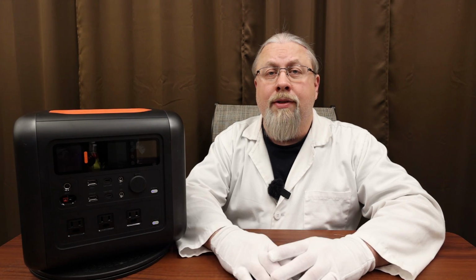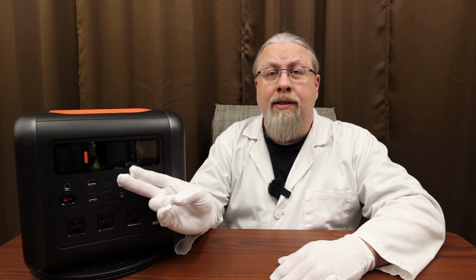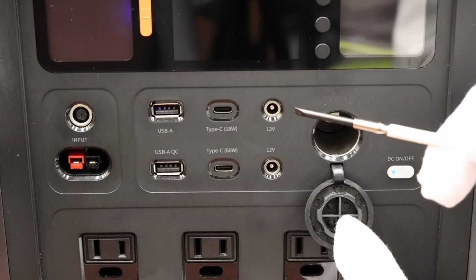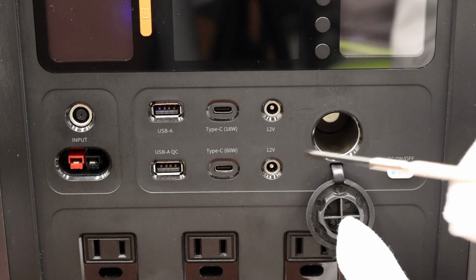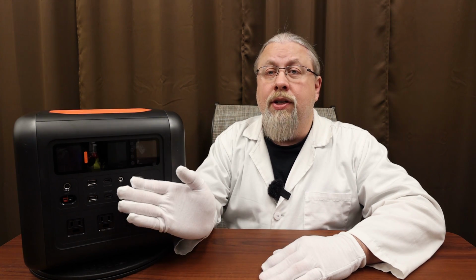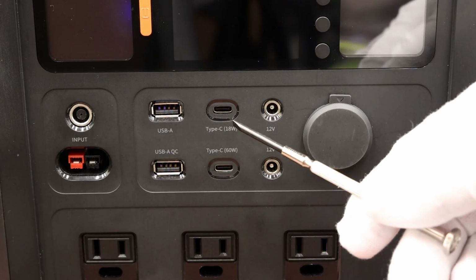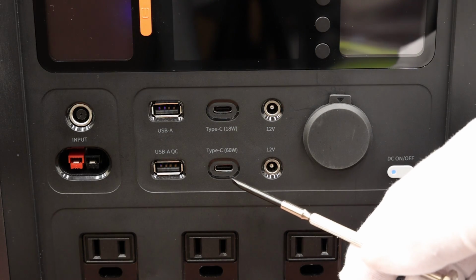As for 12-volt outputs, there are 3 total. You get one 10-amp 12-volt cigarette lighter output, and 2 5521 3-amp barrel plug outputs, all regulated at 13.6 volts. As for USB output types, this sports 2 USB-A 18-watt quick charge ports, one 18-watt power delivery port, and one 60-watt power delivery port. Note that these USB ports are output only.